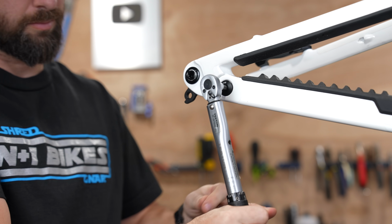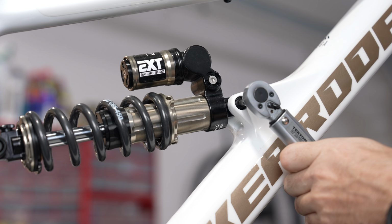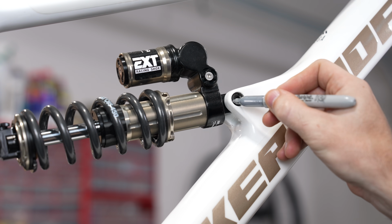And since it's been sitting boxed up for a few years, I'm just being extra careful. Fresh grease, torque checks. I'm not sure if long-term storage affects anything, but it can't hurt to do this.